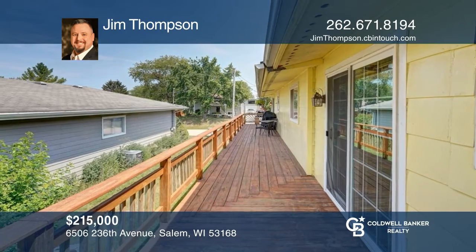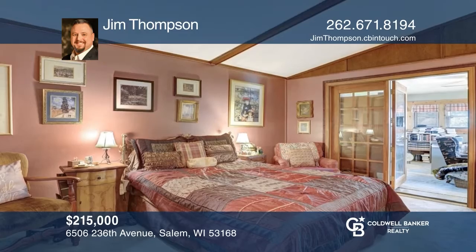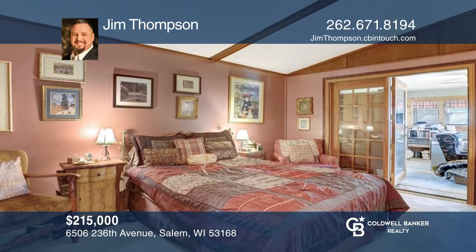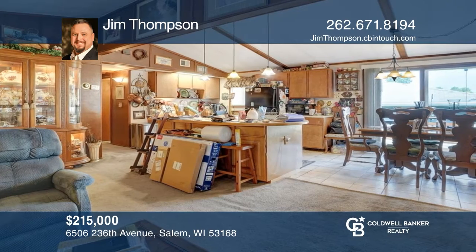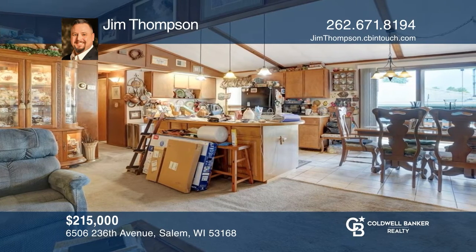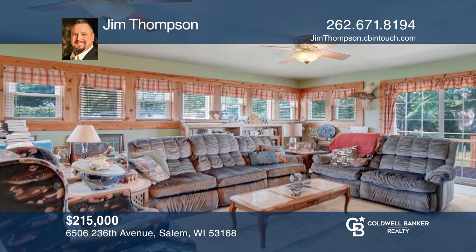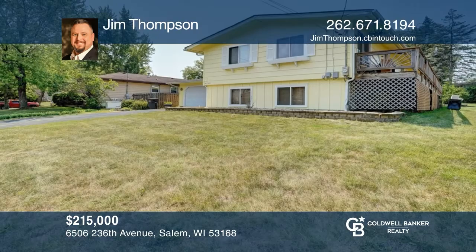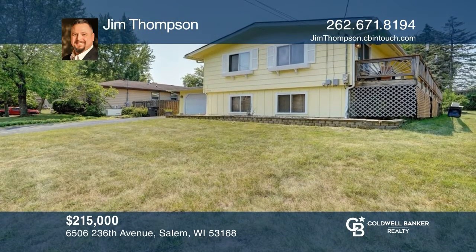Recently reduced is this raised ranch with a large addition and a wraparound deck. This home boasts 3 bedrooms, 2 baths, and an open concept floor plan that's great for entertaining. Additional living space is offered in the finished basement with special touches such as a laundry chute and a huge backyard. Find out how you can get the keys to your new home by contacting Jem Thompson.